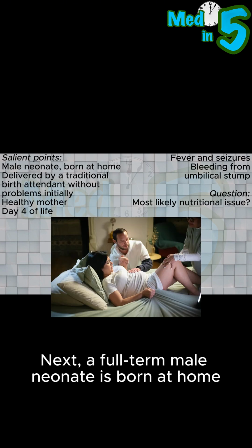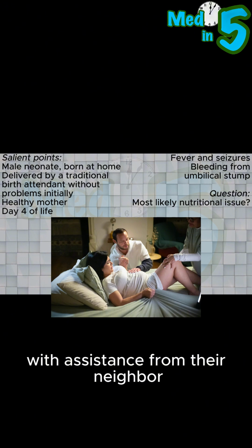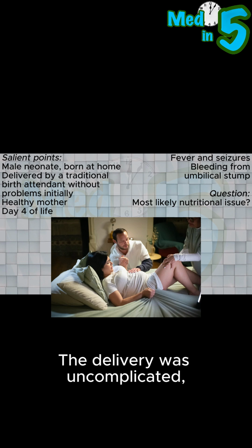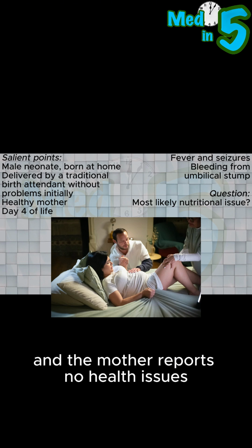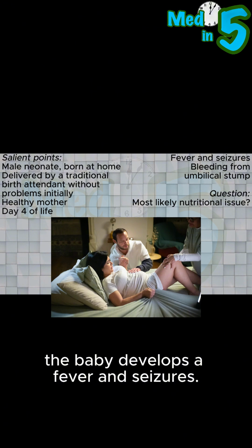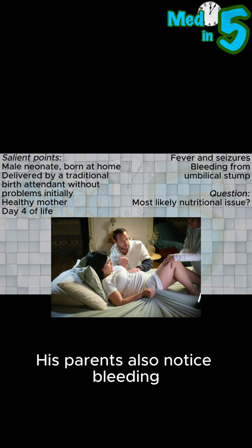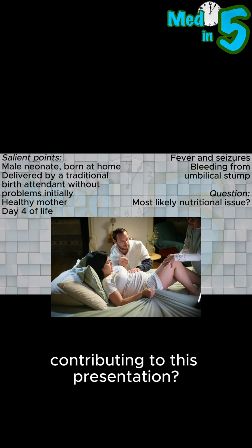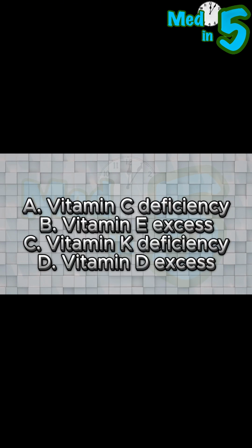Next, a full-term male neonate is born at home with assistance from their neighbor, who's a traditional birth attendant. The delivery was uncomplicated, and the mother reports no health issues during pregnancy. On day 4 of life, the baby develops a fever and seizures. His parents also notice bleeding around the umbilical stump. What is the most likely nutritional issue contributing to this presentation?